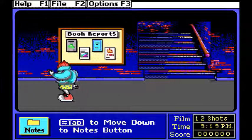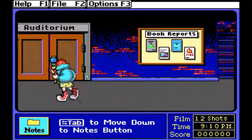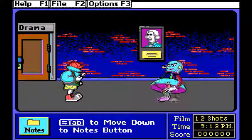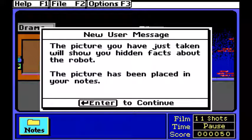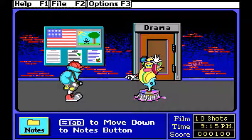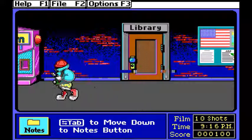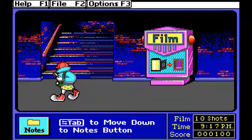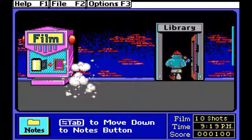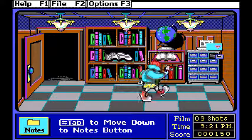Let's see, am I on the ground floor? Find reading clues, look for the triangle signs. Yes, I knew that already. Oh, who do we got here? Zap. Took your picture. Wait, who was that? Oh, here's another one. Zap. Took your picture too. So I'm thinking if I get all the pictures of the robots, I'll have a better chance. And this does seem to be the bottom floor, so... He's extra mad at me because I falsely accused him.